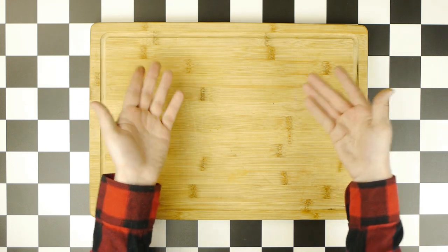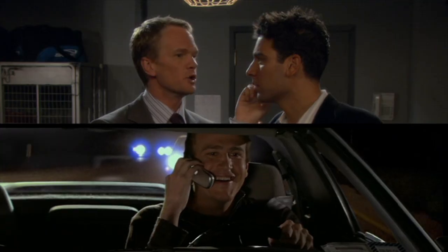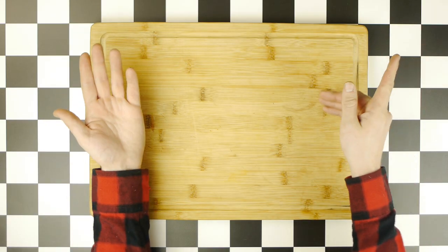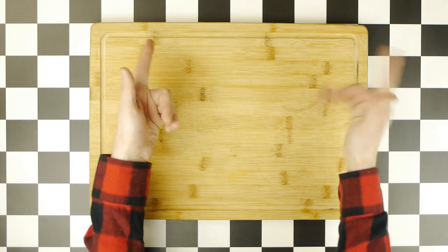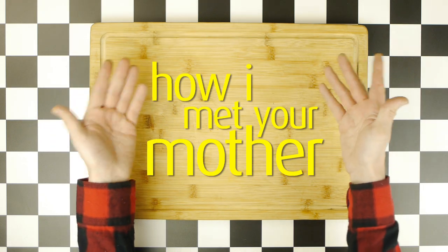Today, to celebrate Thanksgiving, we're making a pairing that's going to be legend, wait for it. And I hope you're not lactose intolerant because the second half of that word is dairy. Legendary. That's right, because today we're making a Thankstini with the Eriksen Family 7-Layer Salad from How I Met Your Mother.